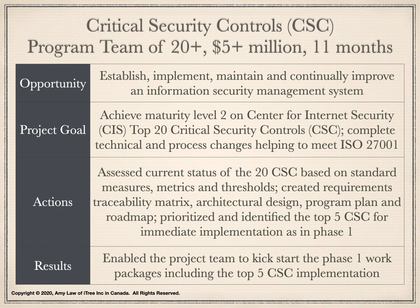Another interesting program was the critical security controls. This program opened an opportunity to establish, implement, maintain, and continually improve an information security management system. This was one of the first steps taken to reach the certification on ISO 27001 by achieving the maturity level 2 on the top 20 critical security controls.